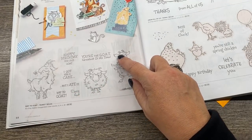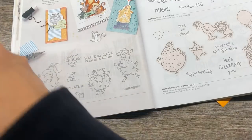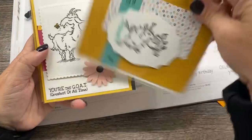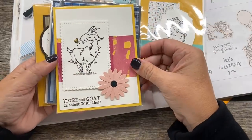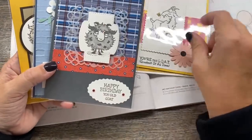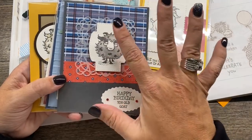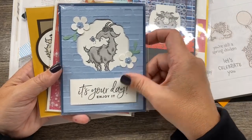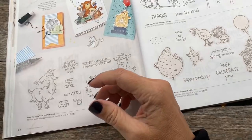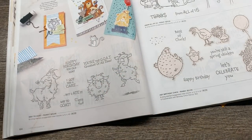Way to Goat. I've got some goat cards. Let's see. Oh, we're into our next thing of full of cards. Okay, I've got several with this. This is just a fun set. You Are the Goat. We should make this for Simone Biles. Happy birthday, you old goat. You've got to send that to somebody who can handle it. It's your day. So lots of fun cards with this set. And that goat is just kind of so irreverent looking. I love that.